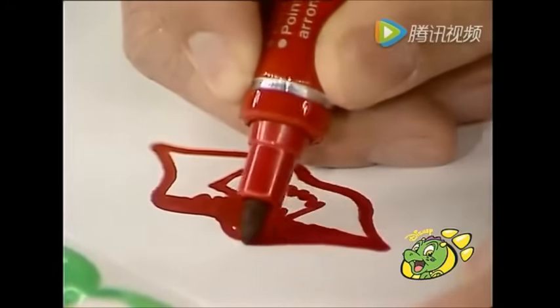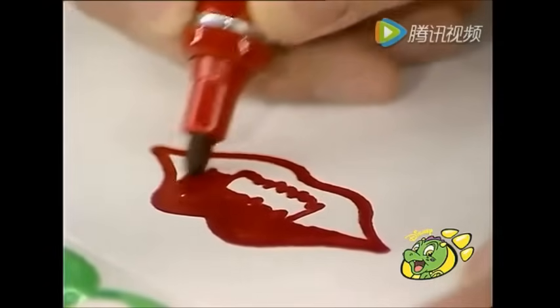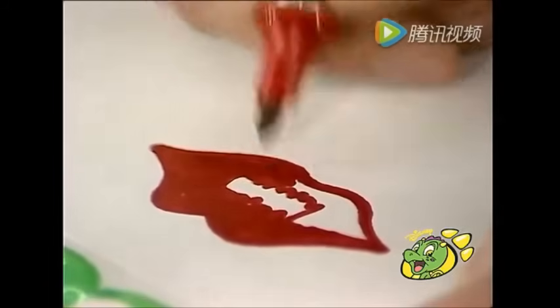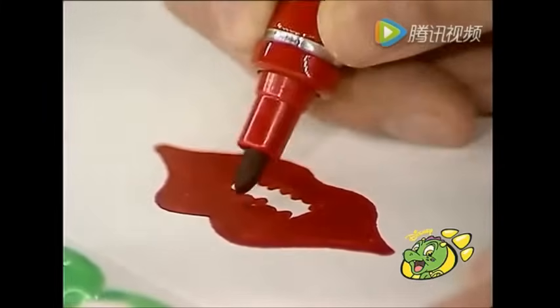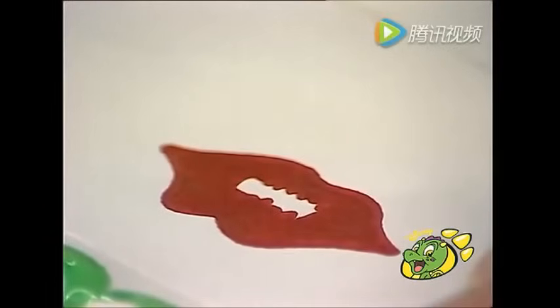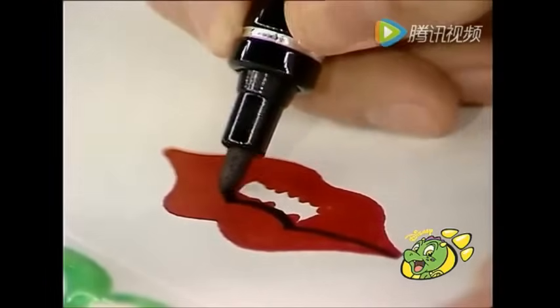Just make that bit a bit bigger on the side there. And just keep colouring it in. And it doesn't matter if you leave little white bits, because it makes it look as if the lips are shining. And you can see what I'm doing with this rectangle here. Again, I'm leaving that white, and it looks like light is shining on those red lips. So, okay, just put the mouth in there like that.